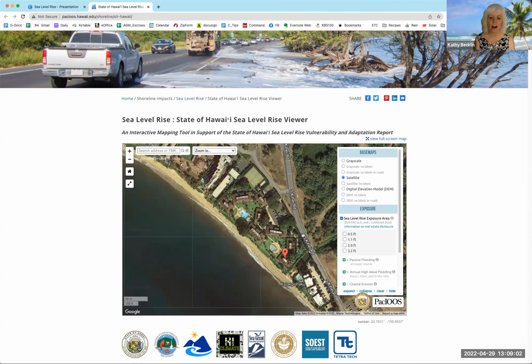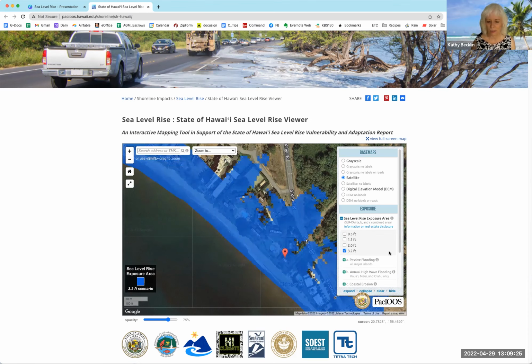Then the official law is that we use this sea level rise exposure area. That is an aggregate of several different models, but the requirement is to state whether you are in this highest level, the 3.2 foot, and we'll talk later about why they came up with that area. And it's a yes or no question. Are you in it or not? So what do you think the answer on this one is? Oh my God, yes. Yep. So you can turn down the opacity if you want to see more, which is really nice.